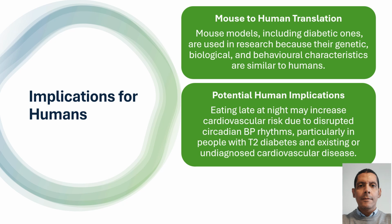So let's imagine it's late evening and you're grabbing a meal or having an after supper snack, before bedtime. While this may seem harmless, the research I'm talking about today suggests that eating late might be affecting more than just your sleep. It could be altering your body's natural blood pressure rhythm.